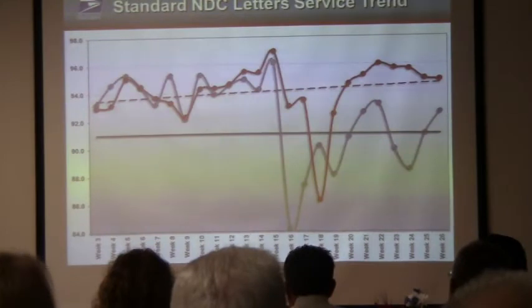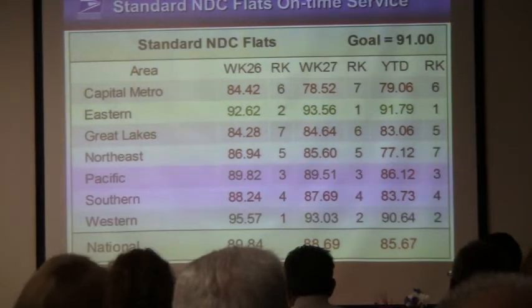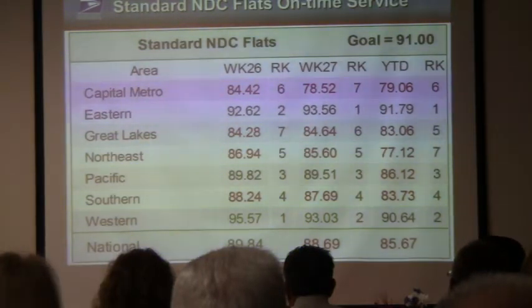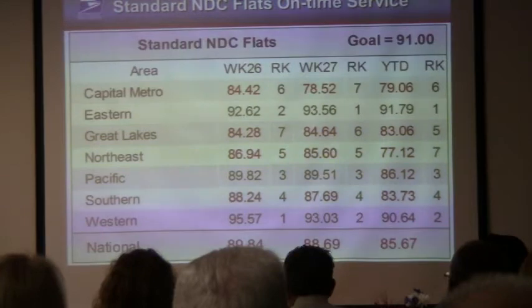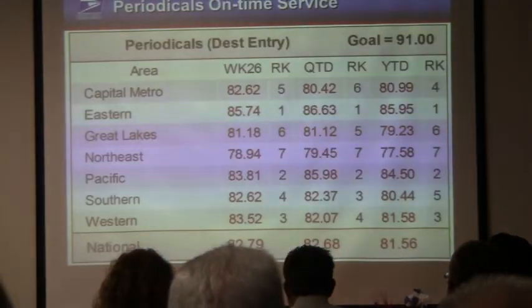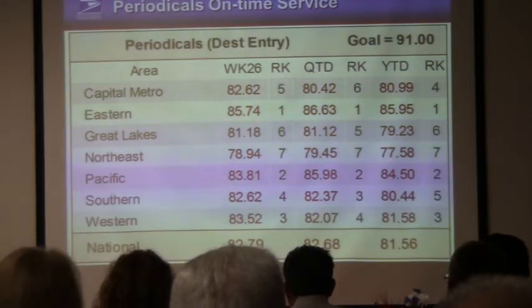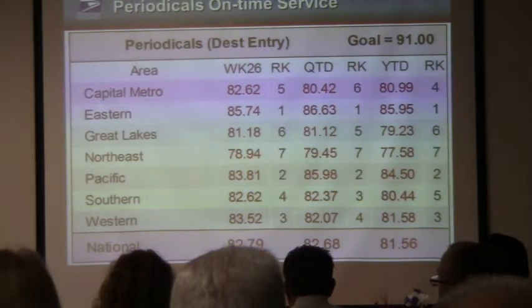Next slide. This is the NDC trend. We're about to keep going. This is NDC flats. Flats were number one in the country for the year. Number one for last week and last 2 weeks. So actually should be number one for the quarter, 91.79, the goal is 91. So mail is dropped in the NDC and the flats deliver the customer expectation. That's the trend, continue to go up. This is the one that we continuously, even though we're number one, we're not where we need to be. We're at 86.63 and 85.95. We flatten out.